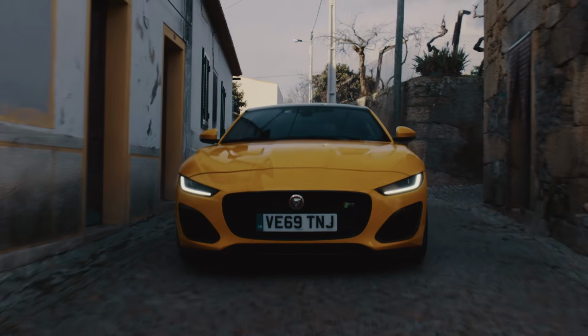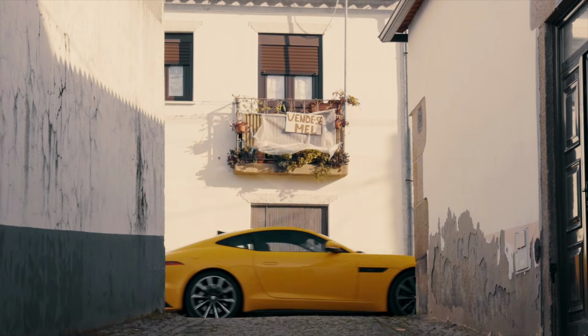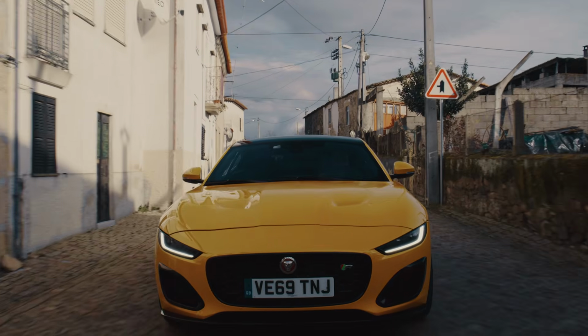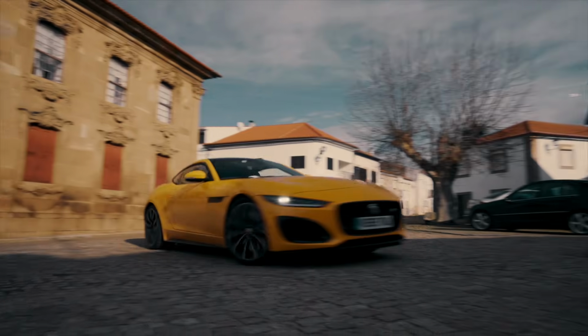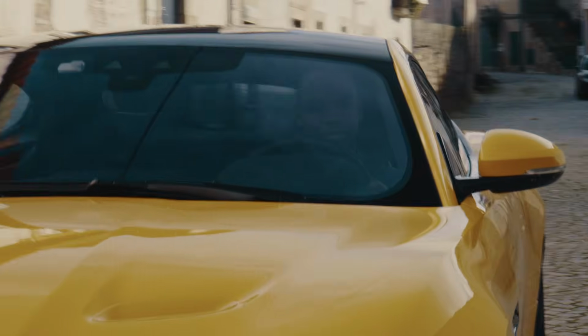For any of you that might be worried about whether this thing might be a little bit too obnoxious, don't worry about it. They've actually toned it down a little bit in comparison to the previous F-Type. It doesn't pop and bang quite as aggressively, particularly when you're rolling around, not applying too much throttle. Let's just say that the previous version was a little bit prone to setting off car alarms every single place it went, but the new one, you can drive it without looking like a complete thug.